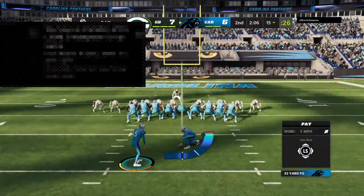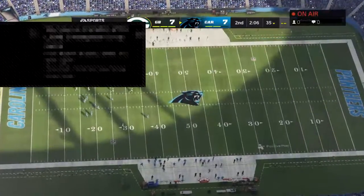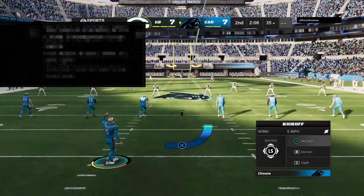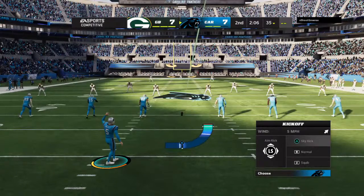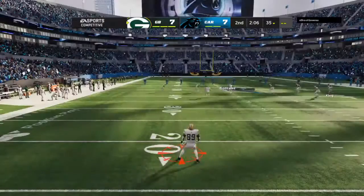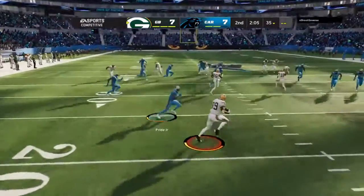Bring Gonzalez on for the extra point. So all even at 7 now as they kick it away. And here's Lewis.